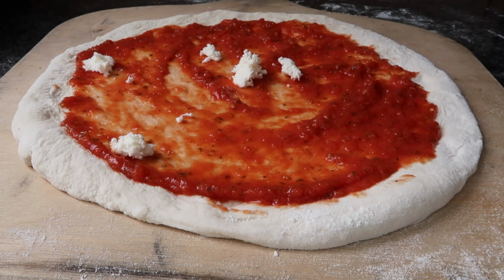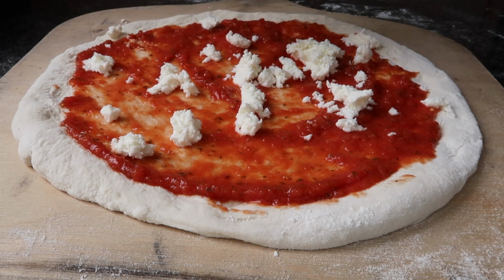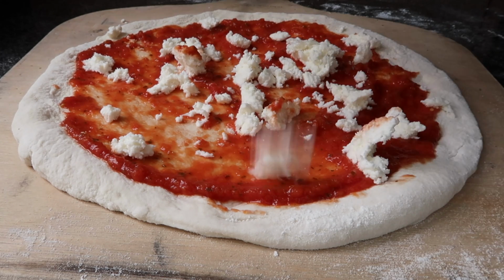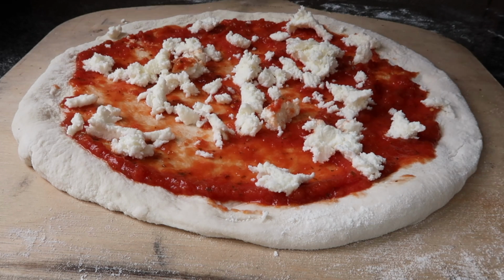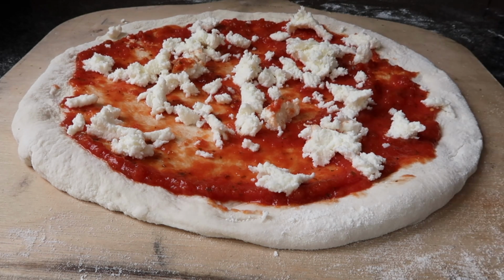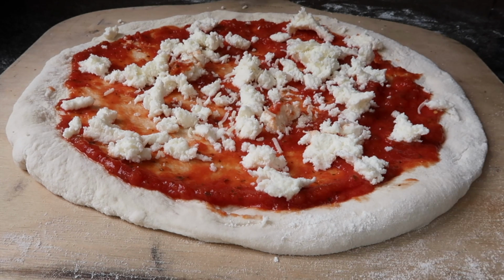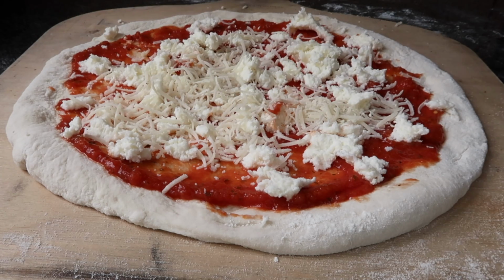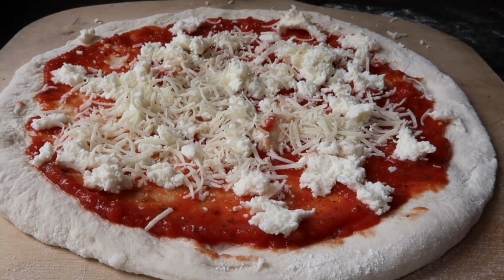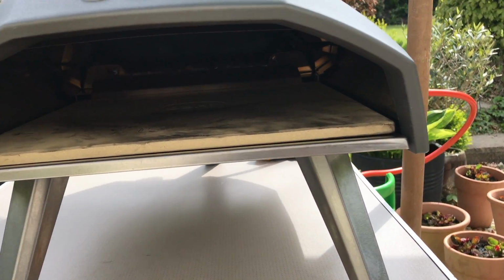Making a basic cheese pizza with buffalo mozzarella, squeezed out all the water, and I'm doing this because I want to see exactly how the base is going to cook on the oven at about 430 degrees. And so I thought I'd keep the pizza simple because the real test is the char. Buffalo and lots of Parmesan. Ready for the Koda.